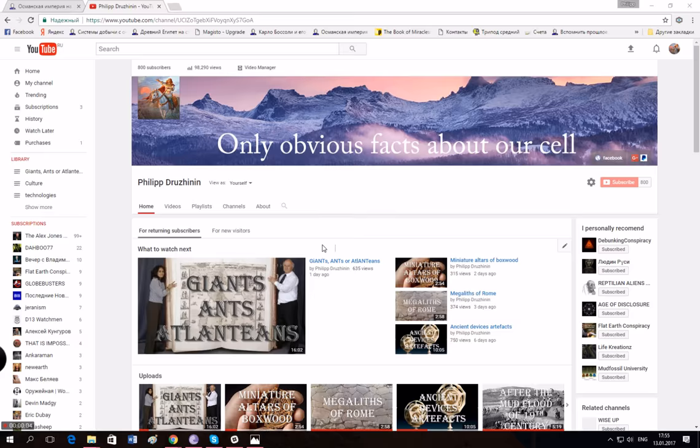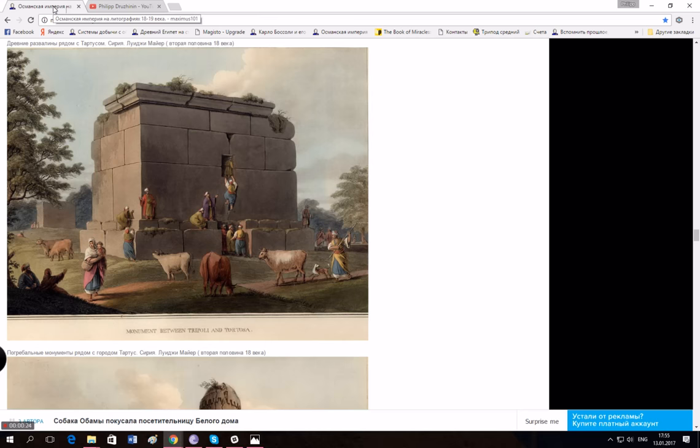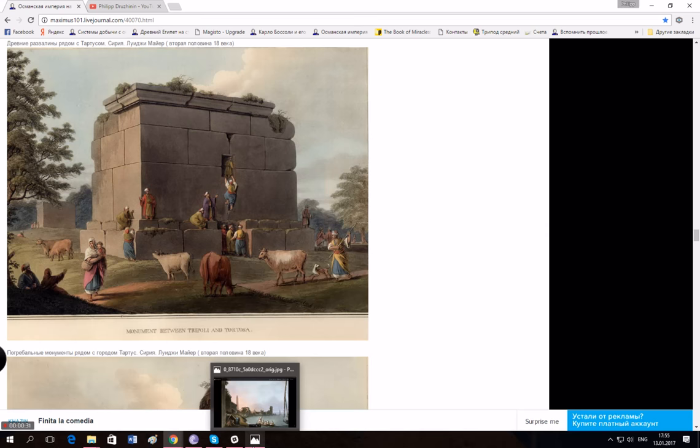I was kind of busy and didn't finish this Ottoman Empire series, which I started. The first one was about Greece, the second one was about Palestine, and the third one was about the Ottoman Empire, based on the pictures of Luigi Mayer, from the second half of the 18th century.